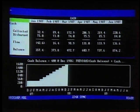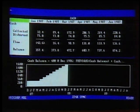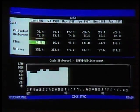On the screen right here, I have a worksheet on the top screen, shows cash and cash balance. In the bottom, I have a graph, which is automatically generated as I move through this worksheet. And you see these different items are being graphed as I go through them.